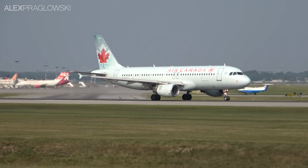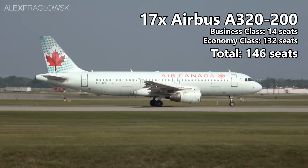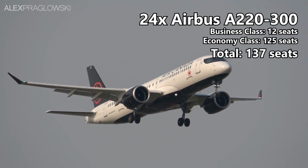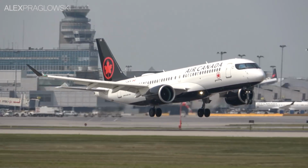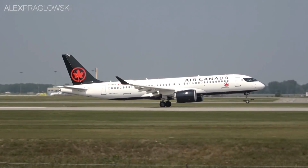At mainline Air Canada, they still have their fair share of Airbuses, with 17 Airbus A320-200s, 15 Airbus A321-200s, and 24 Airbus A220-300s. The first of the A220s entered service in early 2020, and since then, they've proven their value all across the Air Canada network.